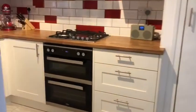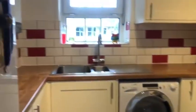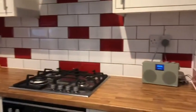We then go through to the kitchen. Plenty of storage built in here and a very good sized family kitchen. Everything done to a very high standard, nice and modern, in very good condition.